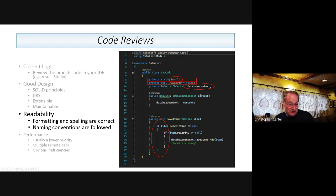And naming conventions. Your group may or may not have naming conventions. And here's where you would make sure that the code follows those naming conventions. Another readability issue down here. So you're saying if this thing is not null, then go ahead and execute what's inside. And what's inside is, if this thing is not null, then go ahead and execute what's inside there. Well, you could just combine these two. You could just say, if item description is not null and item priority is not null, and then you wouldn't have these two layers of nesting. You'd have fewer curly brackets, and it would be easier to read.